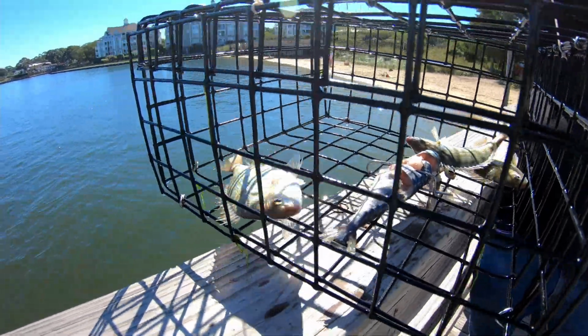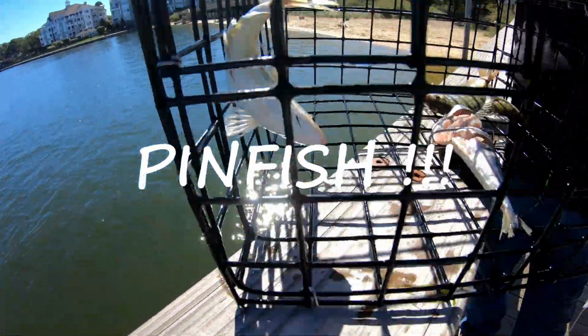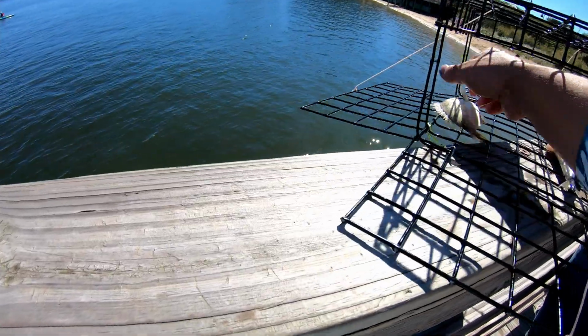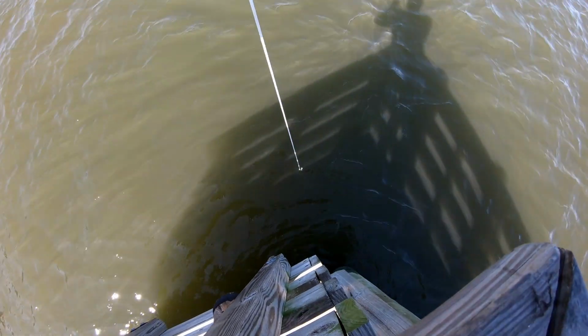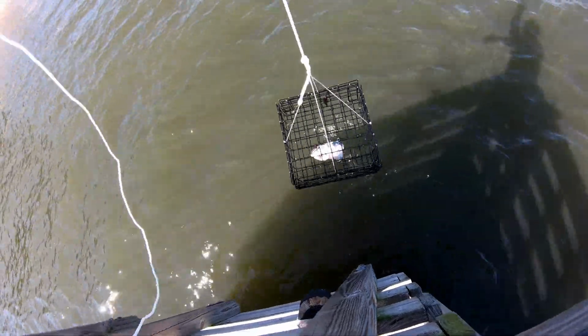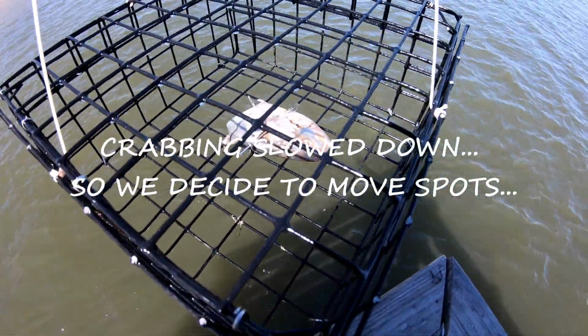Oh no, those are, they're not porgies, they're the crevalles. I don't know if they're up here. Let me see one of them things. Nothing. Oh well. I'll try again in a little while.